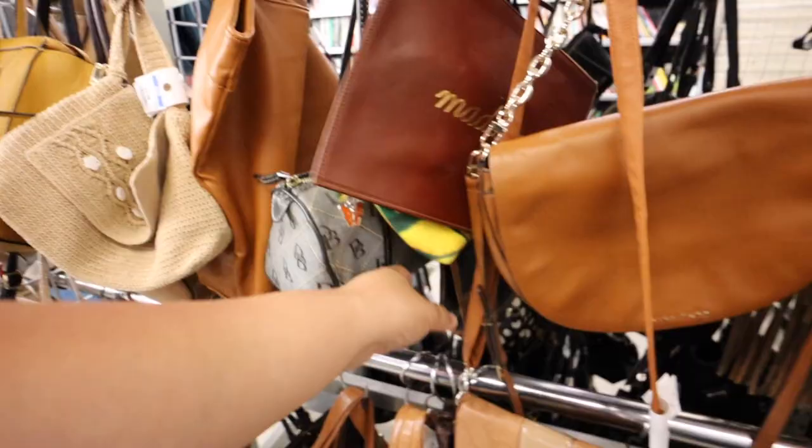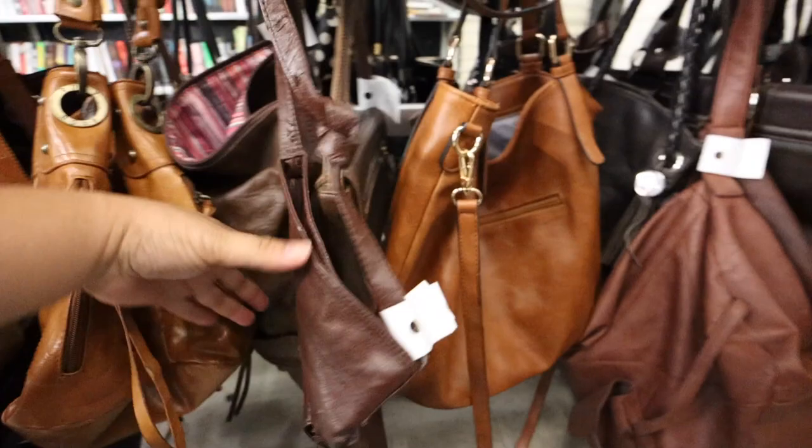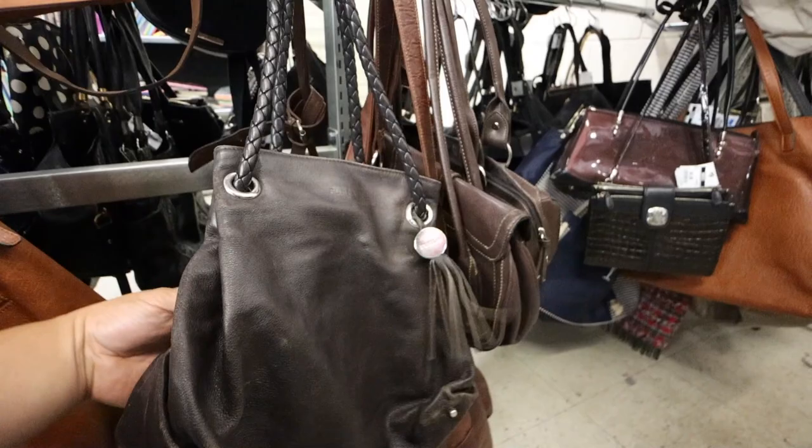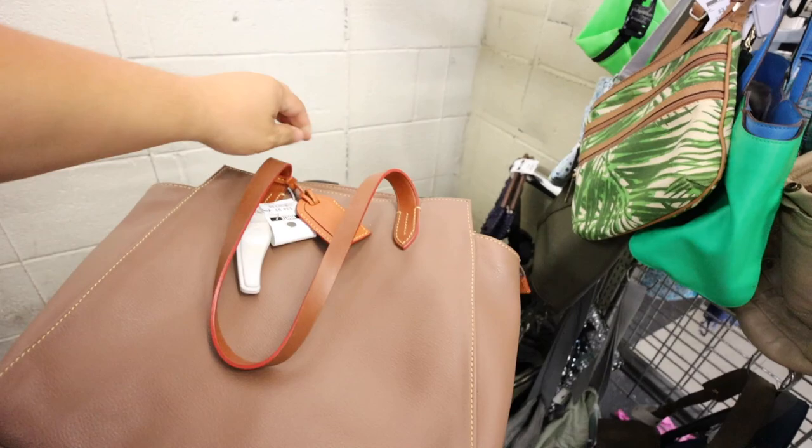Madame. Kenneth Cole. Oh, there's a little frill right here. This one's kind of cute. $5. So check this out too. Okay. Check it out, I also found this Dooney, which is 35.